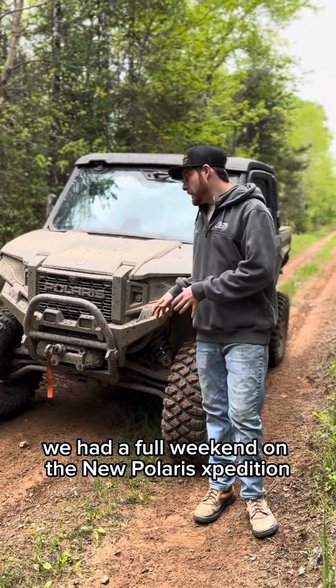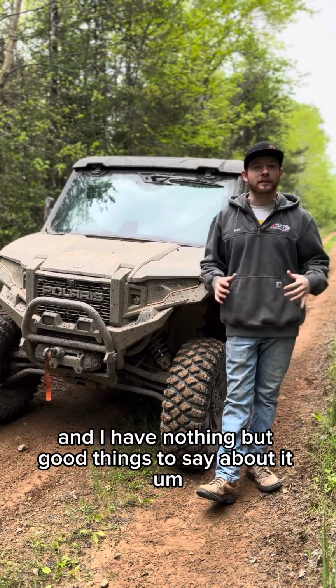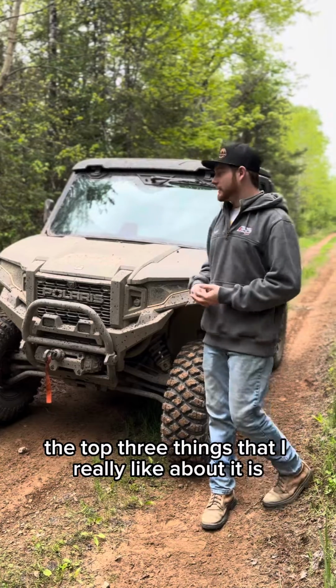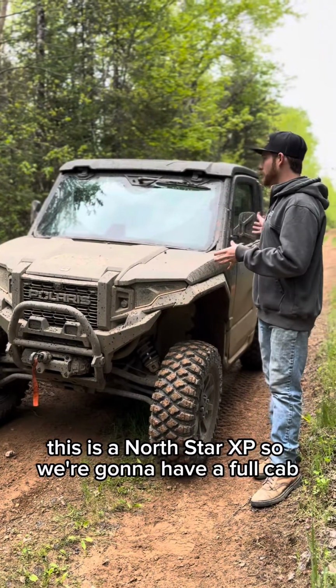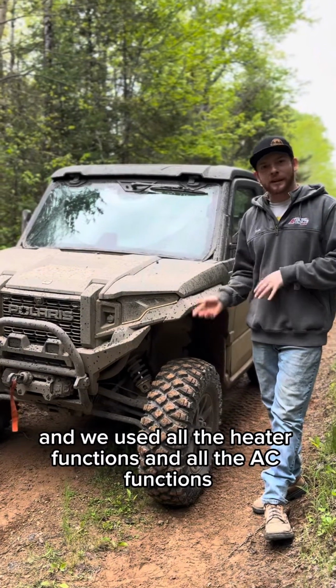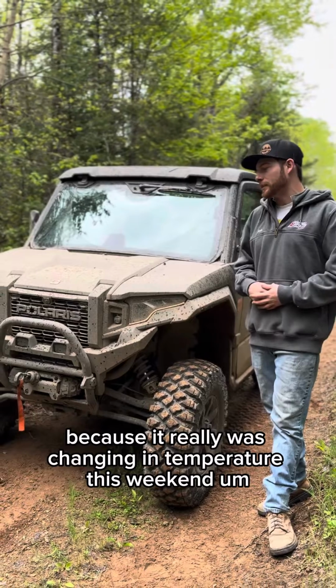We had a full weekend on the new Polaris Xpedition, and I have nothing but good things to say about it. The top three things that I really like about it is this is a Northstar XP, so we're going to have a full cab, heat and air conditioning in it, and we used all the heater functions and all the AC functions because it really was changing in temperature this weekend.